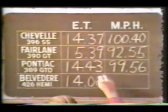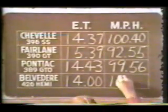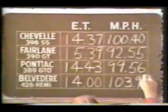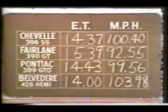Hemi runs away from them all with an average ET of 14.00 and a top speed of 103.98 miles per hour. Not bad for a showroom car with only one modification, no hubcaps.